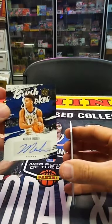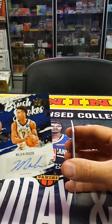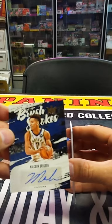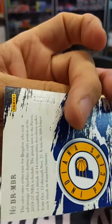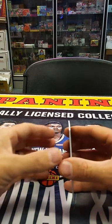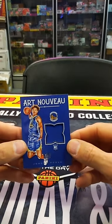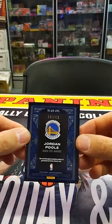I'm going to turn this auto. Malcolm Brogdon, Pacers. Brush Strokes. That's pretty cool. That looks pretty nice. Tau. That's a pretty good auto. Numbered to 149. Cool looking card. Okay. Last card. Jordan Poole. Jersey. Going out to the Warriors. To Justin. And that is numbered to 179.